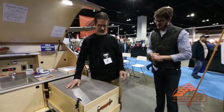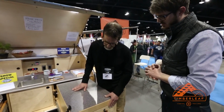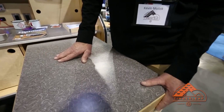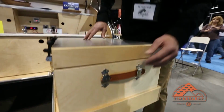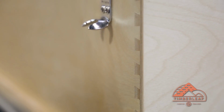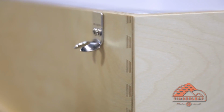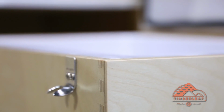My background is custom cabinetry and furniture with construction too, and I knew from the onset that I wanted to build the highest quality product we could while maintaining the aesthetics. So you can see some of the things that are here. This is a Baltic birch dovetail joinery, and it's not just for looks. This is truly an extremely strong drawer.